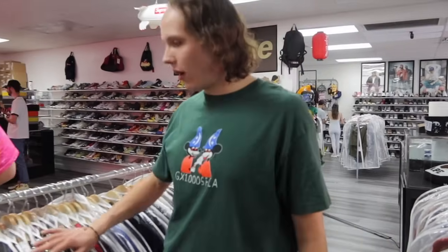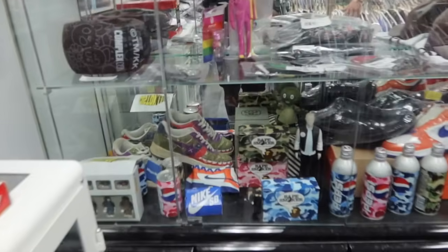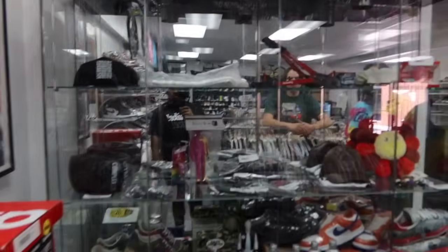Here we got all Vlone. In the cases, we got some good stuff. It's a little sparse right now because we're about to be remodeling this store soon, to get it up to par with our other two, since this was our first one.